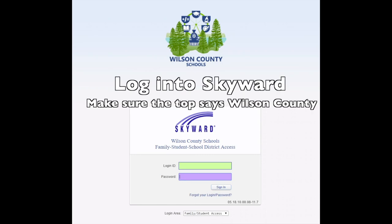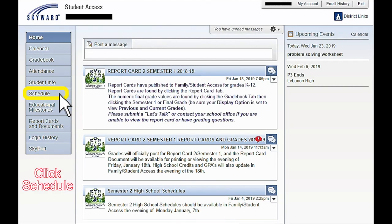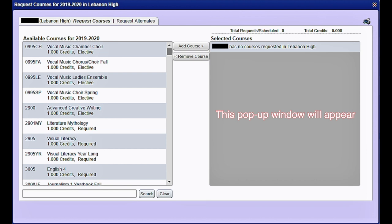Log into Skyward. Make sure that you are logging into Wilson County Skyward by checking for a logo at the top. Click Open Student Access in the top right. Click Schedule on the far left. Click Request Courses for 2019-2020 in Lebanon High. A pop-up window will appear.